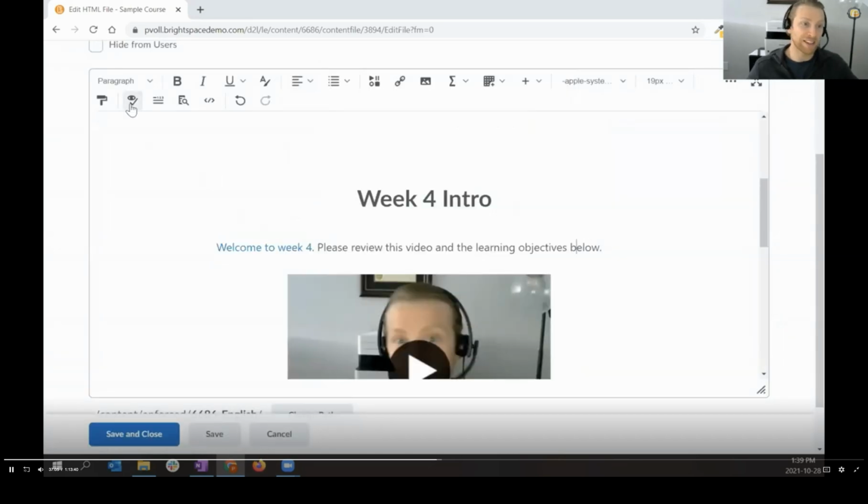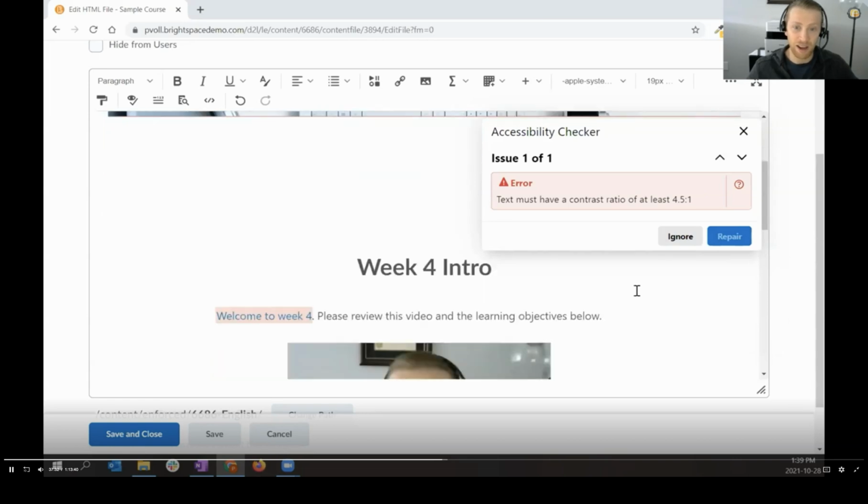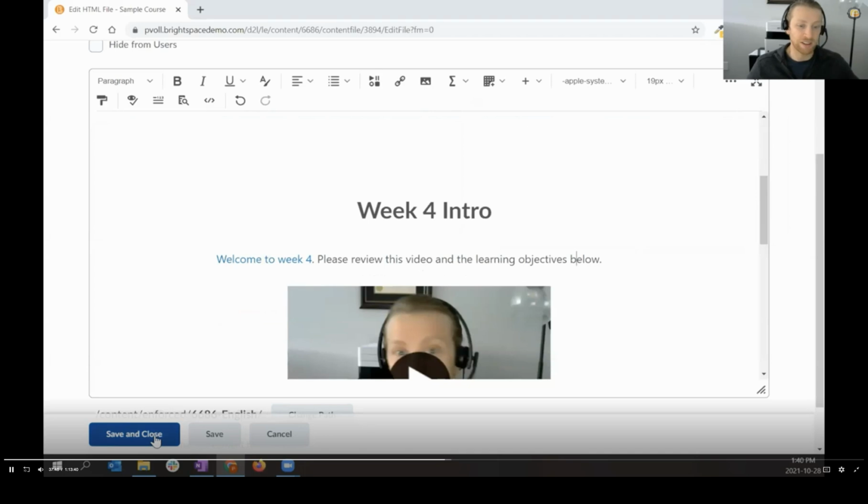Furthermore, there is a built-in accessibility checker as well. So just as an example, if I launch this accessibility checker, you can see, oh, it found an error. The banner image here does not have alt text. I can easily fix that by checking a box telling Brightspace that this is just a decorative banner image, or I could actually insert alt text directly in line and repair that particular issue. Now this is decorative, so I'll hit that button and hit repair. And I can see that the contrast ratio, we already fixed that, so ignore that. And now I can see we have no accessibility issues detected on this page. So again, we're really trying to build these guardrails or bumpers, if you will, into content authoring to ensure accessibility.